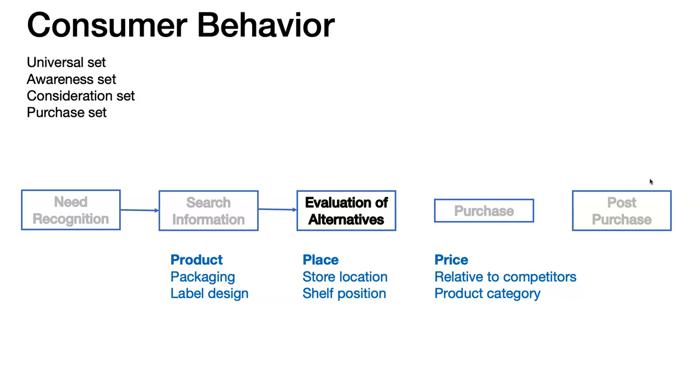And then finally, your price can also influence that purchase set. You just may not be up for spending $50 on a bottle of rum. Whether you know the bottle or not, it doesn't matter. You just may not be up for it. Or you may think, wow, that's really kind of pricey for rum. I think I'm going to go back over to where there was the middle shelf.